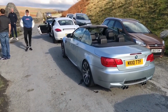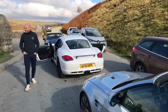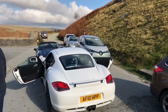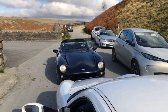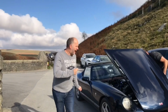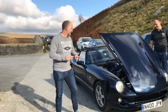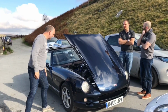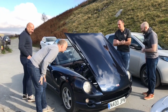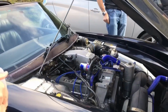John's having a complete mare in the TVR just because of a lack of traction. Great day here at the Elan Valley. Going about, what do you reckon, 3 or 3.5 minutes, and it's the second time the bonnet's been up on the TVR. And everyone got the number for the AA.